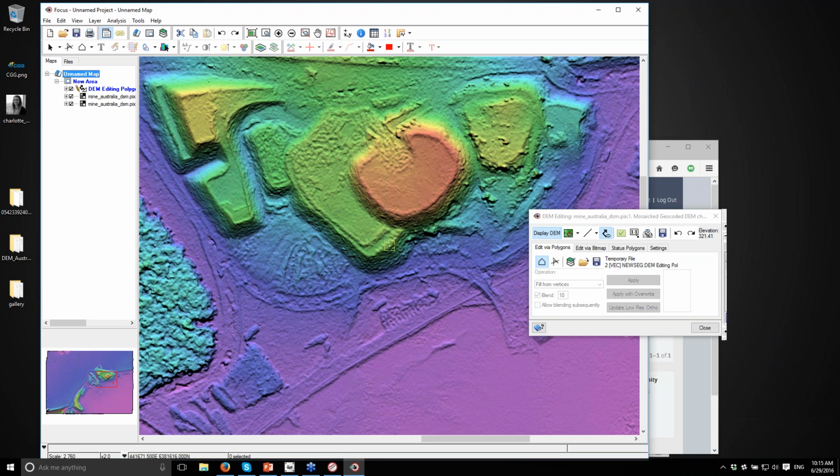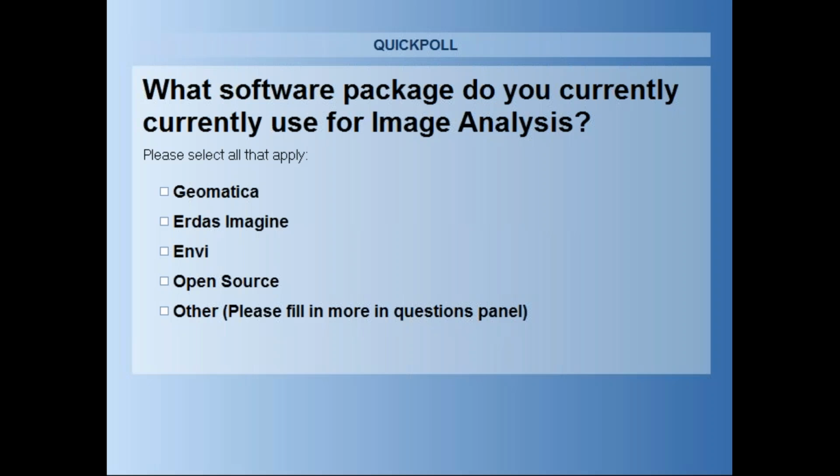And before we move over to Charlotte, I wanted to do another quick poll, which is essentially we'd like to know what software you're currently using for image analysis. So perhaps you're already using Geomatica, maybe using a combination of Geomatica and ERDAS and NV, maybe using open source. If you are using other technology, which we haven't listed here, we'd love to hear what else it is that you're using. Really the goal of this webinar is to raise awareness in terms of what technology we have available, but also from a software tool maker, we'd like to know perhaps where our technology isn't meeting your expectations so that we can improve it.